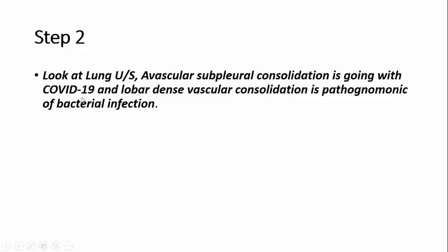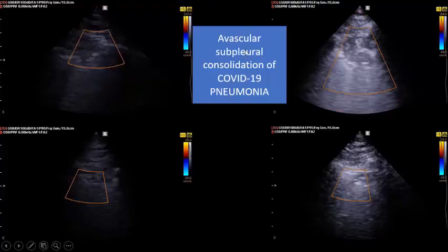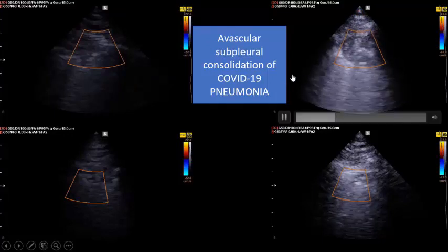Step two, look at lung ultrasound. Avascular subpleural consolidation is going with COVID-19, cytokine storm, and the lobar dense vascular consolidation is pneumonic bacterial infection. Let us see. This is avascular subpleural consolidation of the COVID-19 pneumonia.